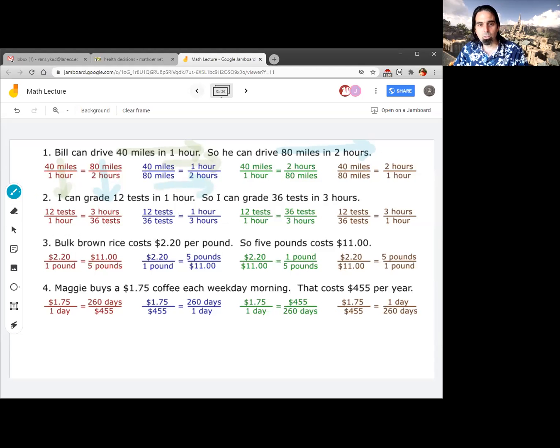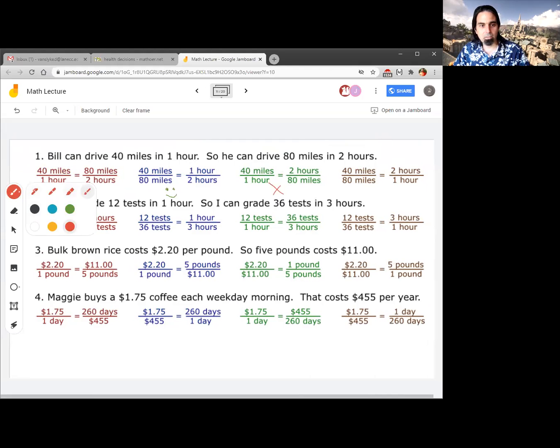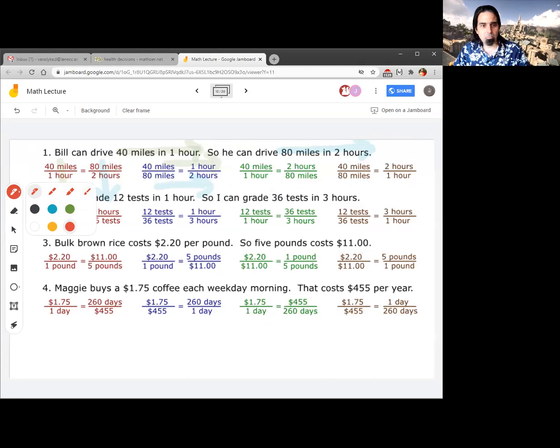In the ones that don't work, because if we hadn't figured it out yet, this one isn't going to work either, it's not symmetrical. So we have 40 miles in 1 hour and 80 miles in 2 hours. Now one is going down and the other is going up. Or with the last one, 40 miles in 1 hour, 80 miles in 2 hours. Now we're crossing beams, which, like Ghostbusters, is bad.